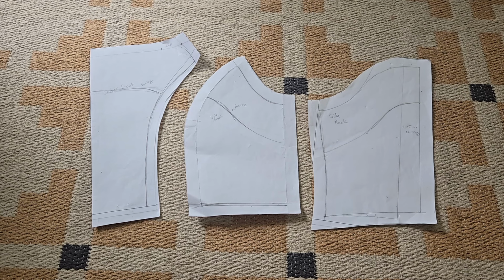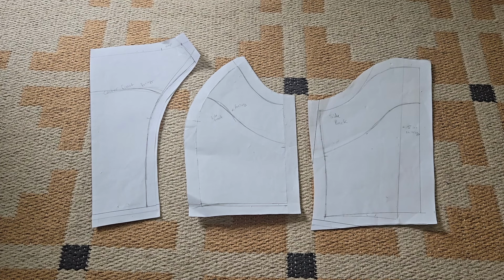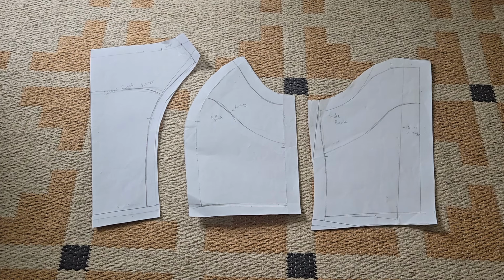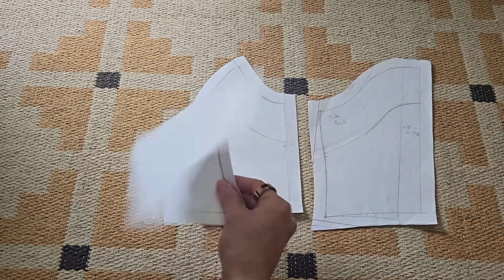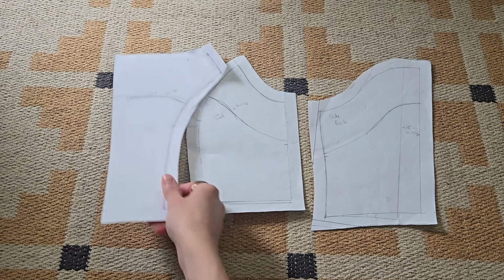The skirt is literally just 2 giant rectangles that I'm gonna pleat together and attach. So I'm gonna get started on that. I think I'll start with the skirt first, and then I'll work on these little fiddly bits afterwards, because I'm not entirely sure how I wanna lay these out yet. So I have to play with it.